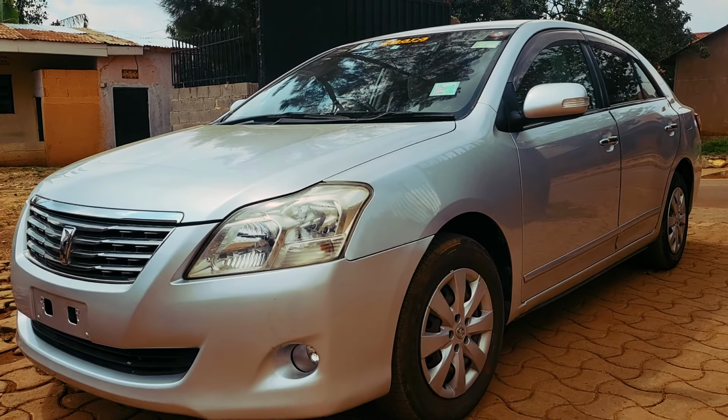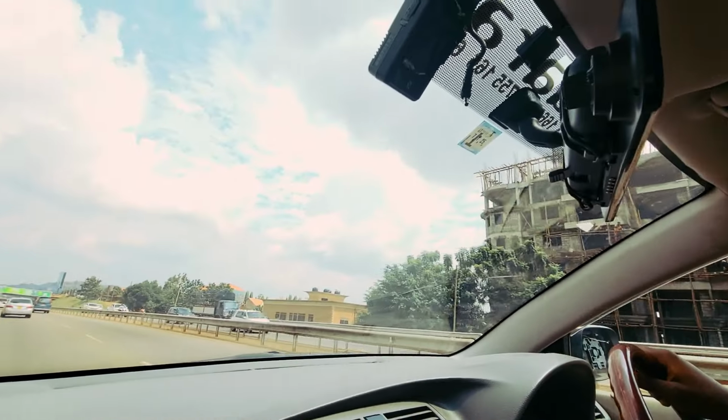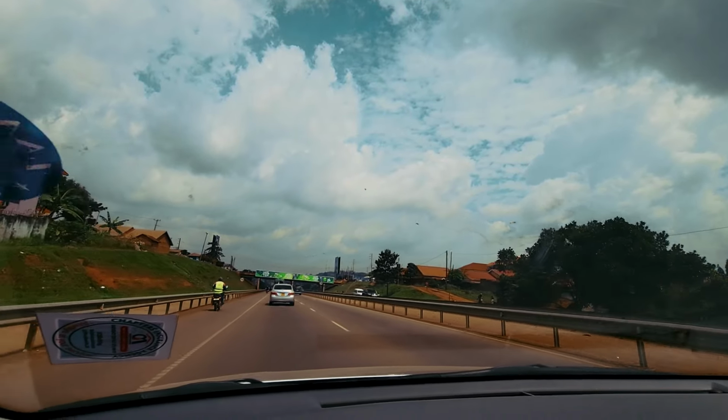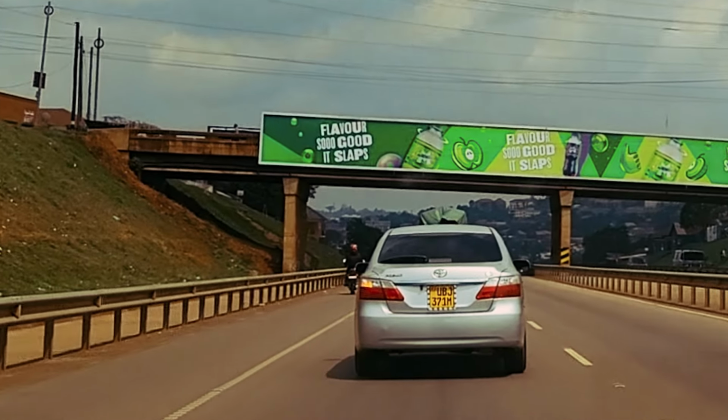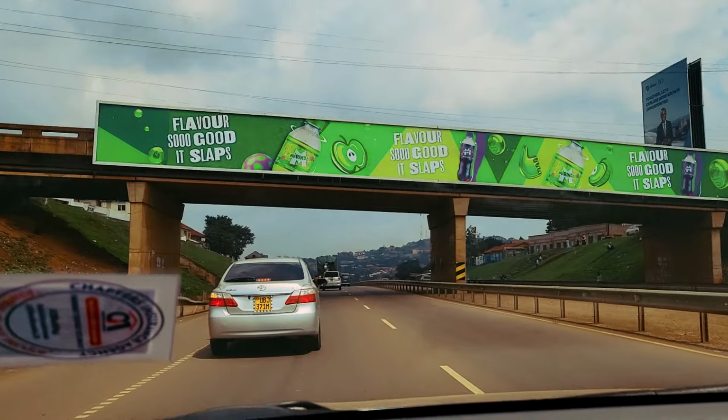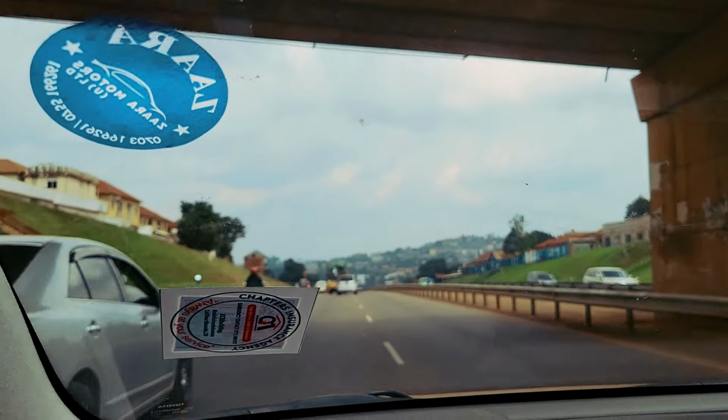Now, if for example we get close to this other Premio, that's the first one, like the 2008. Exactly. Now I'm going to show you what we have in this particular Premio.